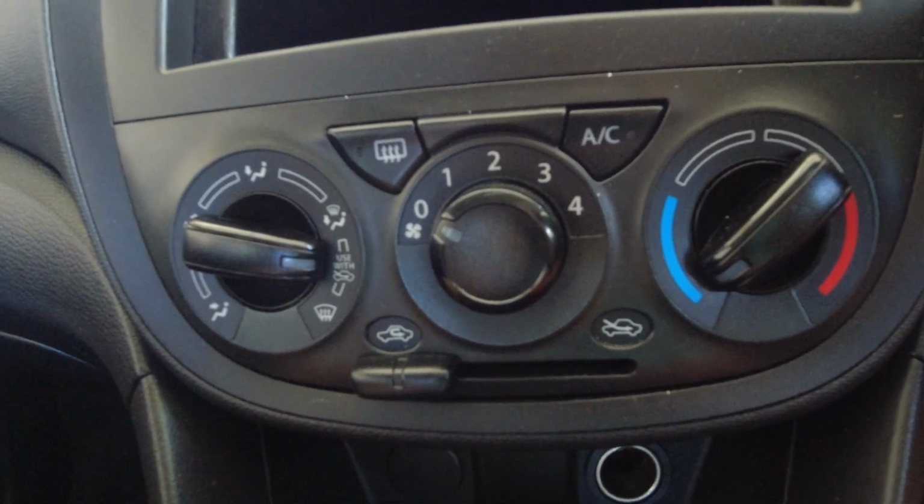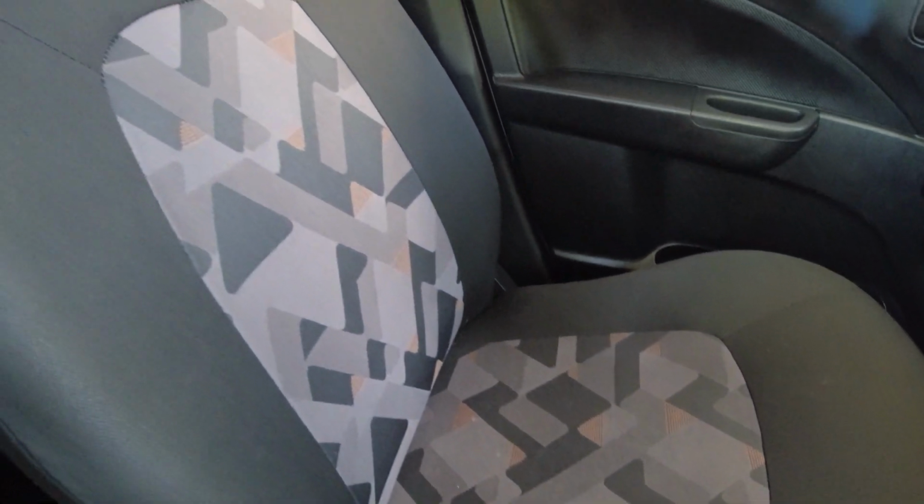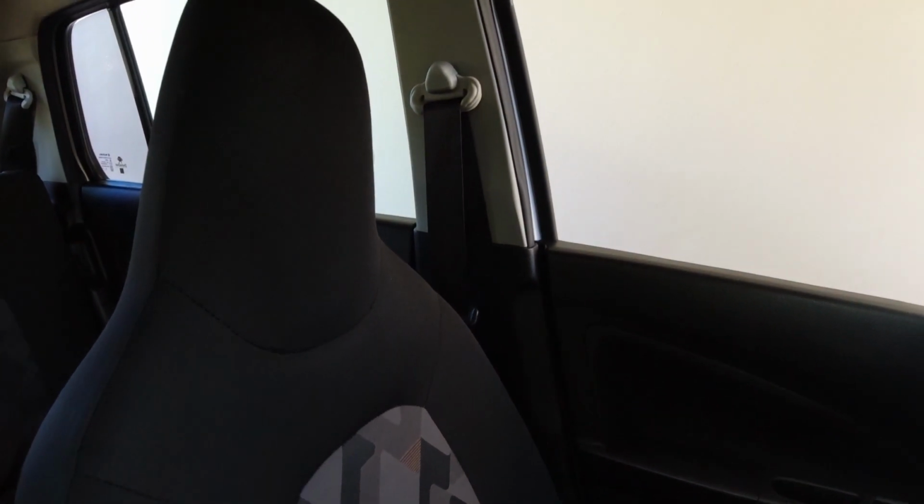I'm quite impressed by them. The front pews are rather impressive as well. Not only are they quite comfortable, but I get very good lower back support. I just wish that the headrests were height adjustable, especially for taller passengers and drivers.